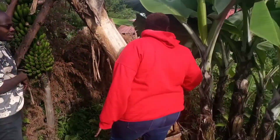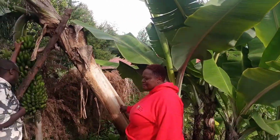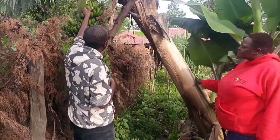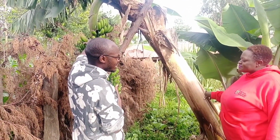And you see this is the second fruit after the first one, the starter which I planted there. And as you can see there, we have got a lot of suckers which have emerged from that particular hole. And you find that for a banana to be this size, and this is just a small size, it is going to get even bigger than this.